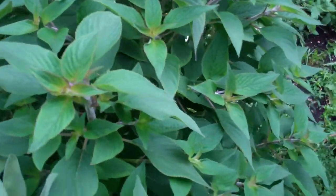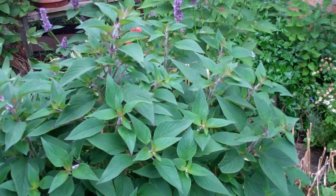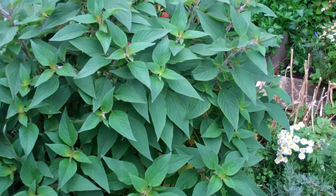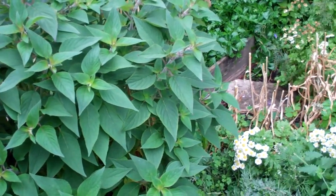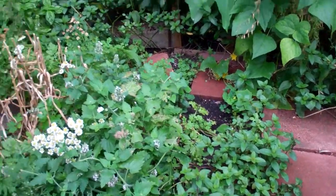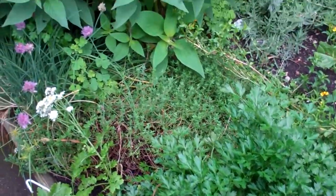Here's my pineapple sage. I don't know why it's called the pineapple sage. I'm hoping it has a flower of some sort because it's a very large plant taking up space in the garden. But it is lovely. I'm hoping to learn more about this particular herb. And here we have catnip and lavender and mint and feverfew and oregano and thyme and more Italian parsley, which I just love. I eat it every day.